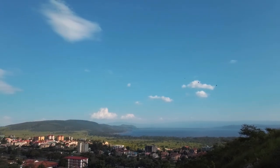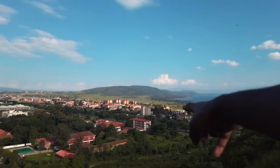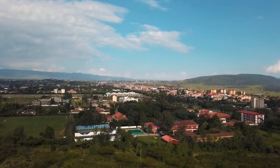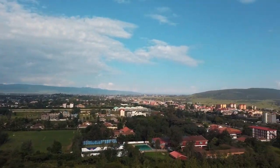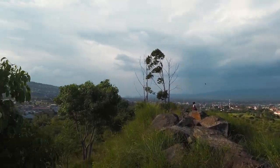That is the main highway, A104. I'm not sure about anything here. Yeah, this is beautiful. 360 look.